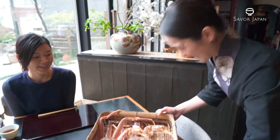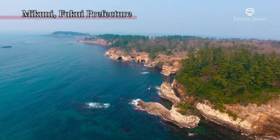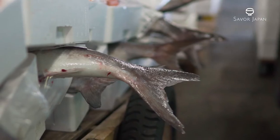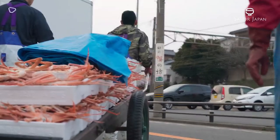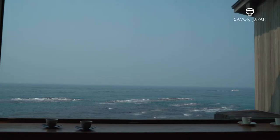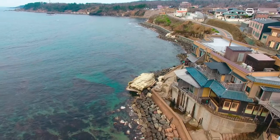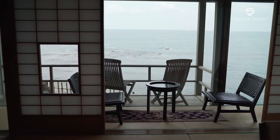The Echizen crab are caught about 300 kilometers from Tokyo. Is it really possible for a restaurant in Tokyo to get fresh, live crab? Actually, the main store of Boyoro is located right by the sea, only 5 minutes from a port where Echizen crab are caught. This oceanfront restaurant has served crab for nearly 100 years.